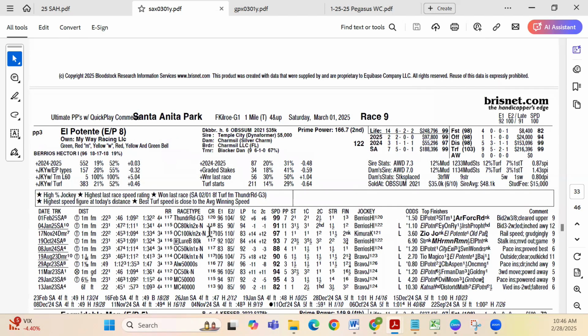Dan Blacker's back on the track. He's already got 6 wins in 9 starts. So he's rolling. Barrios, obviously, so I got to use him too. So it's going to be 1-3-4.